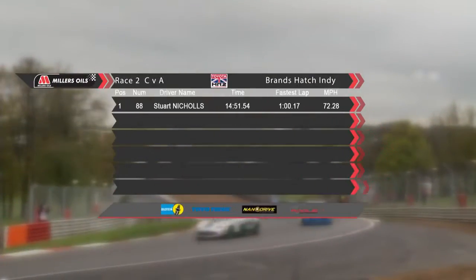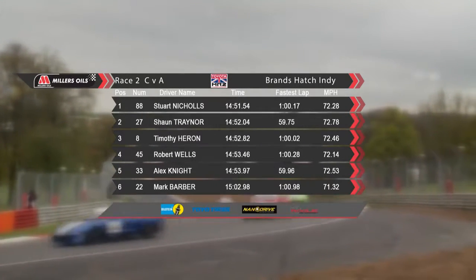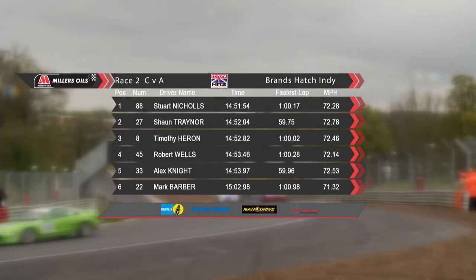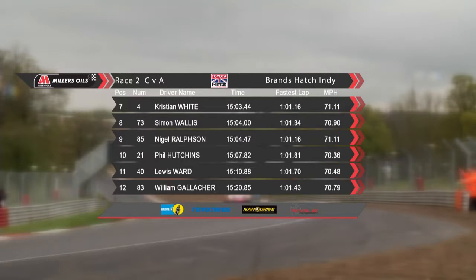So let's have a look at the results then, and it was indeed a win for Stuart Nichols. He won by half a second from Sean Trainer, who got the fastest lap of the race on a 59.75. Tim Heron was 2nd ahead of Rob Wells, Alex Knight and Mark Barber. Further back down the order, Chris White was 7th, Simon Wallace 8th, Nigel Ralphson 9th and Phil Hutchins 10th. Class winners were Stuart Nichols, of course, Sean Trainer, and Class A being won by Merrill Reddit.